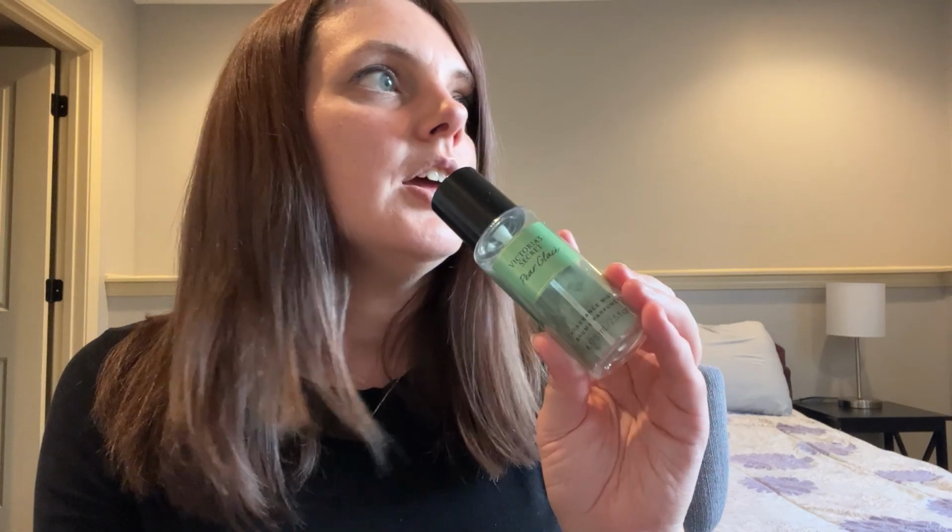So basically, it was 2 years ago, I bought basically like a flight of these minis from Victoria's Secret after the holidays when it was cheap. And I used up this. It's in Pear Glacé. It says sugared pear, dewy melon, ooh la la. So this smelled like a very vegetal pear.